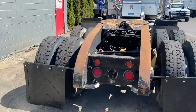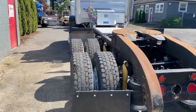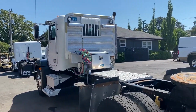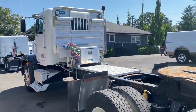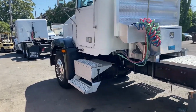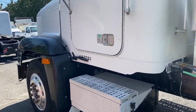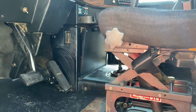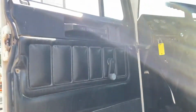Lowboy ramps. Truck runs and drives well. I've just driven it around town here a little bit, but needs cosmetic attention and lots of little stuff. You can hear it's got some pretty good air leak here somewhere behind the dash, but the interior is really not too bad.